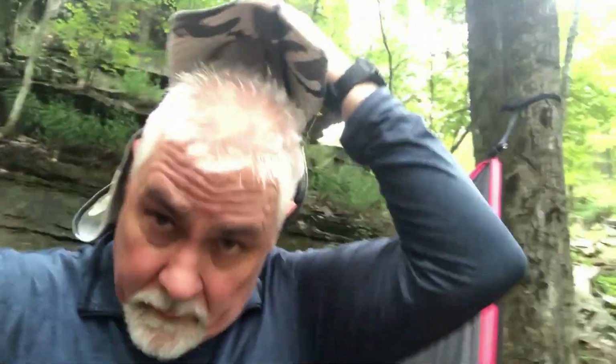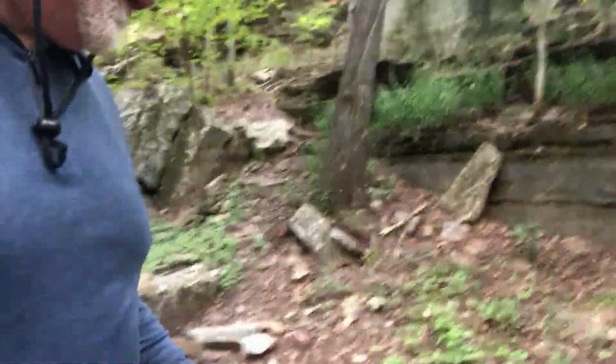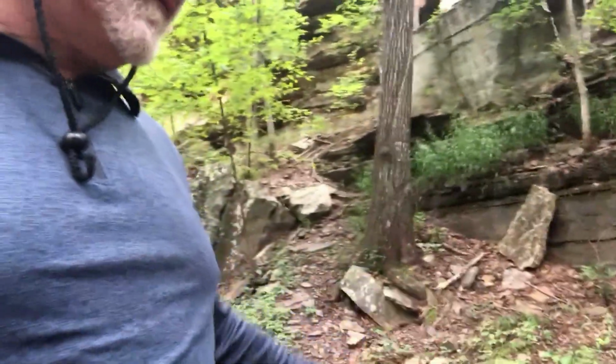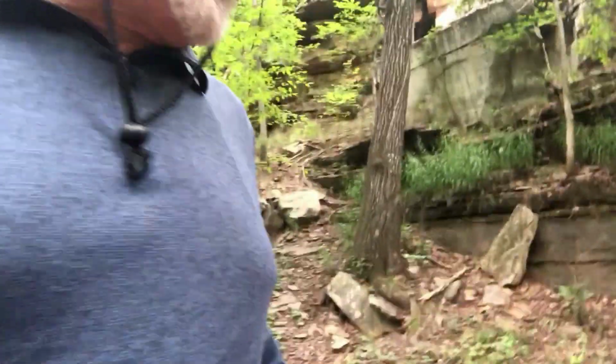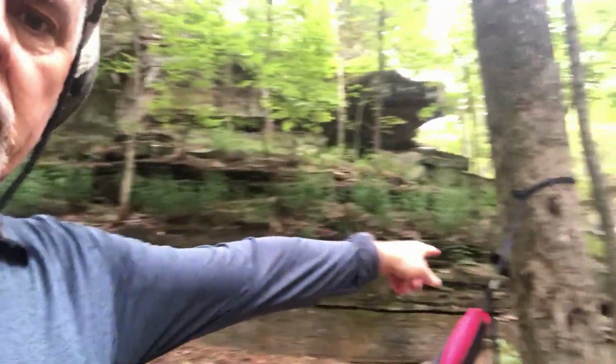Let me show you how this works. Okay, cord. You just flip it over, and voila, there's the mosquito net. It came with the cordage and everything needed to tie it off. I haven't really been bothered by mosquitoes since I've been up in this area, but probably tonight I will tie it off. I've got it set ready to go. All I have to do is run the cordage up to these trees.